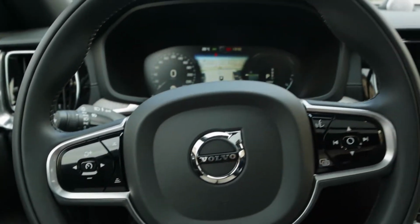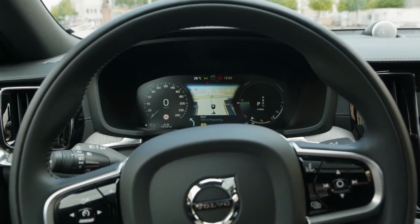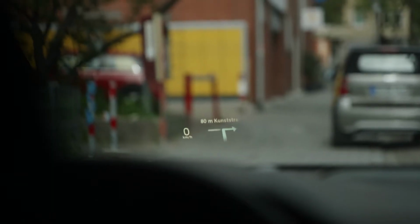There is also a head-up display, which gives you navigation instructions. It also has a traffic sign recognition system, so you can see the speed limit. And if you're going over the speed limit, it will just start flashing ever so slightly to give you a little bit of a notification that, hey, you're going too fast, slow down.